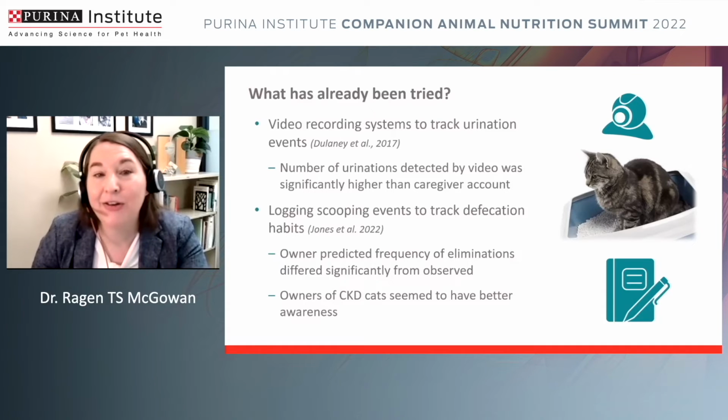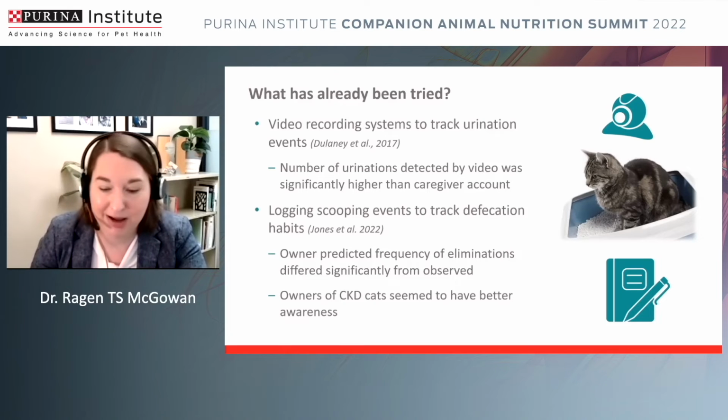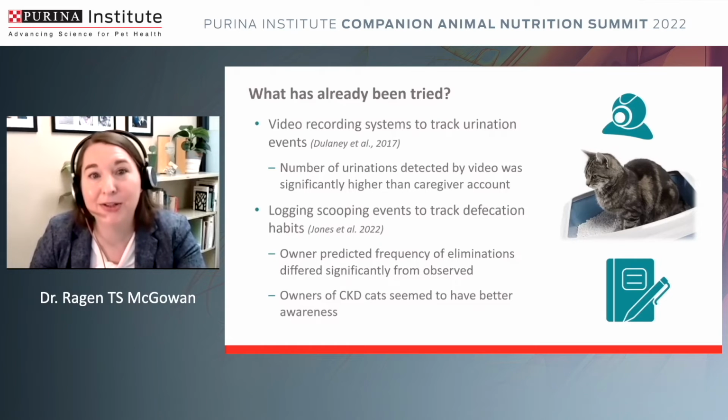Interestingly, the authors found that for owners of healthy cats, the predicted frequency based on their initial survey of elimination differed significantly from the actual observed frequency of eliminations. However, for cats with CKD, their owners seemed to have a better awareness of their cat's elimination patterns, likely because they're more vigilant about looking for indications of their cat's health status. So these findings provide evidence that while tracking of elimination behavior by cat owners is difficult, cat owners may pay closer attention to their cat's elimination behavior if they have reason for concern, but those that don't have reason for concern about their cat's health really aren't paying attention to it. So there's room for improvement here in how we can help pet owners better track this.